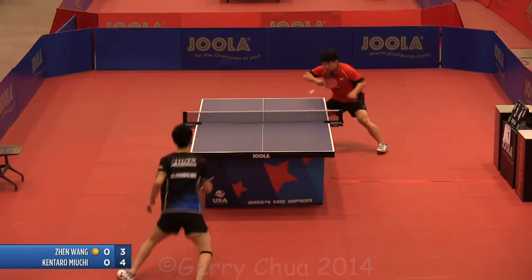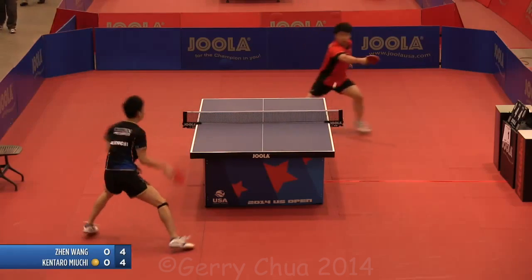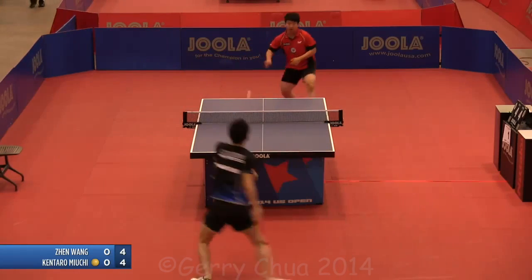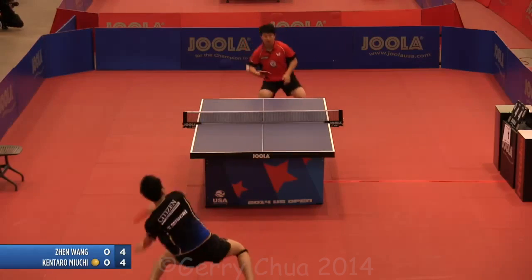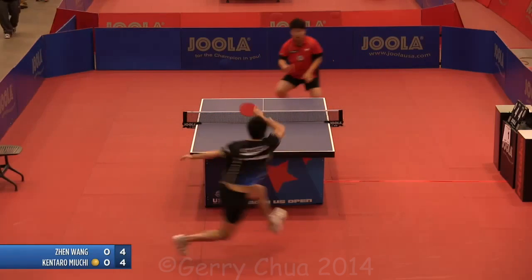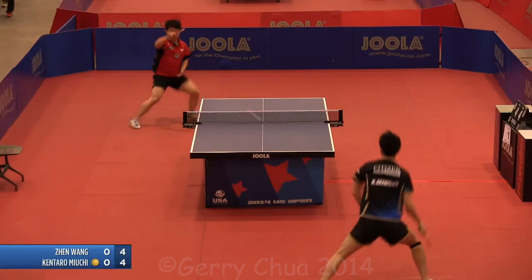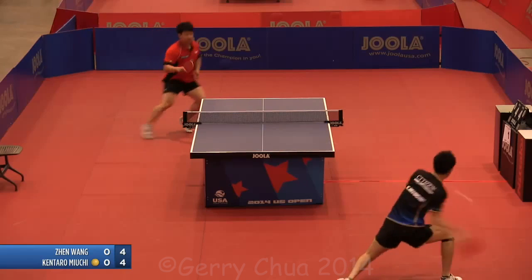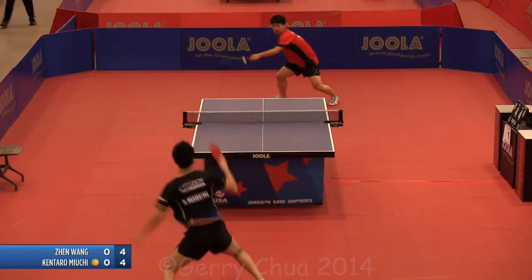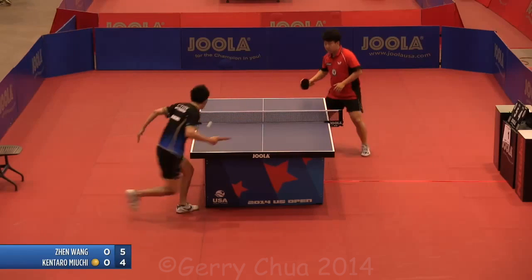There's still spin variation on there, but most of your problems are going to be when the ball just sits on the table and doesn't move. I'm sure he'll adjust as the match goes along. Nice counter. I don't think Miuchi's going to be able to get a lot of cheap points attacking.